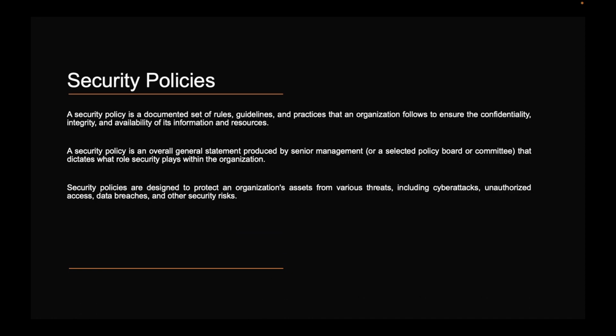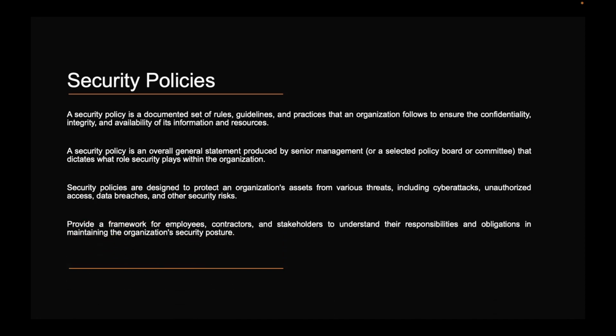These policies are designed to protect an organization's assets from various threats, including cyber attacks, unauthorized access, data breaches, and other security risks. They provide a framework for employees, contractors, and stakeholders to understand their responsibilities and obligations in maintaining the organization's security posture. Now, a security policy can be an organization policy, or it can be an issue specific policy. It may also be a system specific policy.